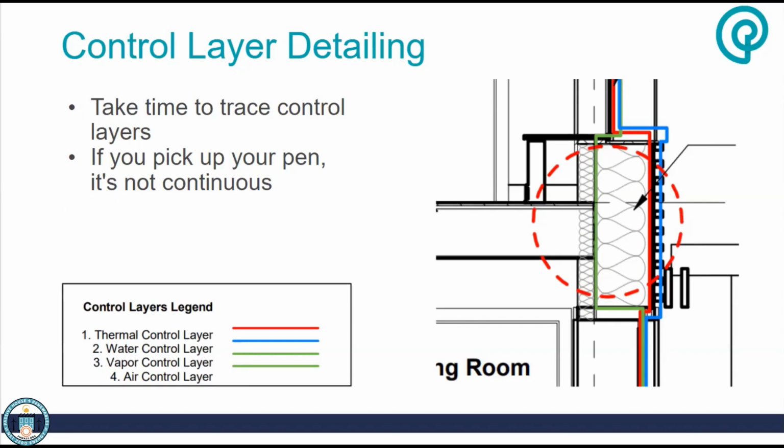Patricia wants us to go back to the wall detail. I think this is the one we're on now. Yeah, okay. I do want to mention here too that, sorry, the graphic's a little weird, but in this graphic, the green is both the vapor control layer and the air control layer. The legend is up half a line of text. So the vapor control and the air control are both green in this assembly. I think they're using the same material for that.